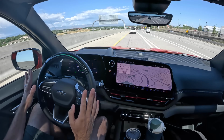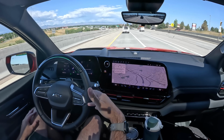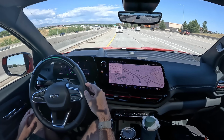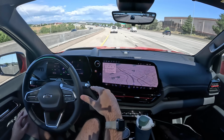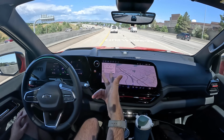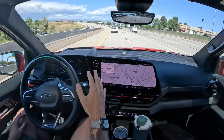But yeah, like I was saying, this thing rides great. I think the coil suspension, especially in Trail Boss with the lift kit, the 2-inch lift, makes for a fantastic riding 10-inch ground clearance beast. You can take it on road trips, on trails. You can tow with this thing. I mean, it's truly an all-around vehicle.